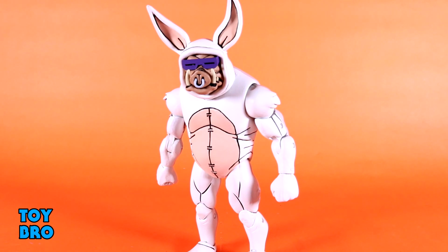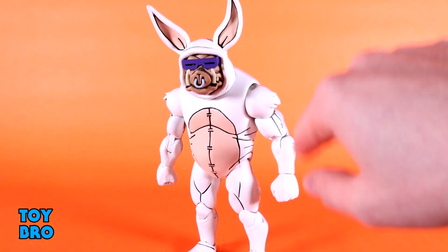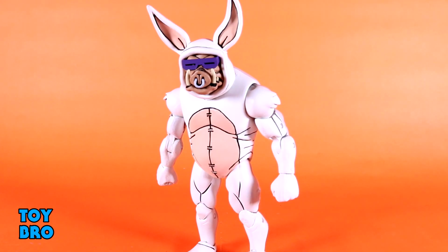pretty well. They are limited in some ways because of the overlay that sits over their already chunky bodies. Bebop and Rocksteady aren't really the most mobile or dynamic figures in the line, but these guys are a little bit more locked down at the torso. Otherwise, it's really standard stuff for the NECA line.